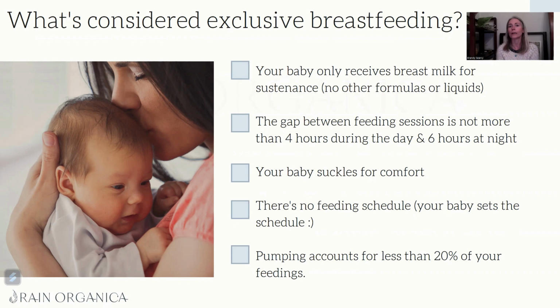Your baby suckles for comfort, so you offer your breast for comfort. It's not just for feeding; it's also using your breast rather than a pacifier or any other sort of comfort items for your child. There's no set feeding schedule, so your baby's choosing the feeding schedule on any given day. And lastly, pumping accounts for less than 20% of your feedings, because let's be real, sometimes you're likely going to have to pump. As long as pumping accounts for less than 20% of breastfeeding sessions, you're still qualified as exclusively breastfeeding.